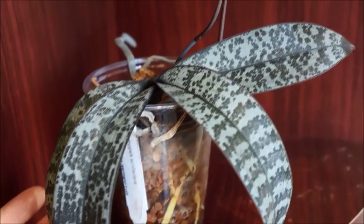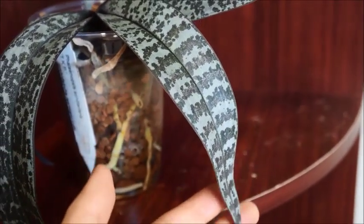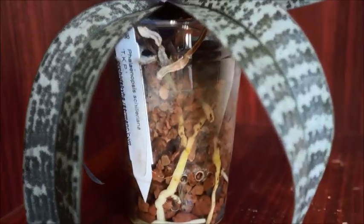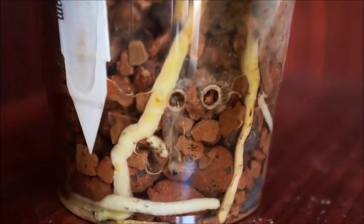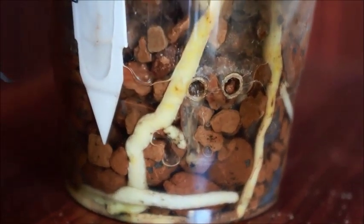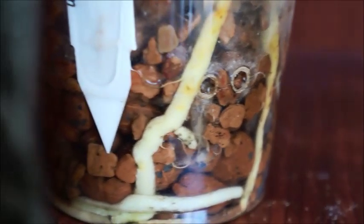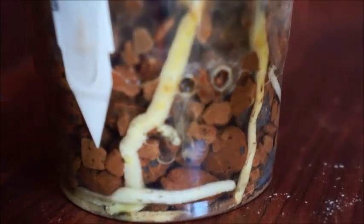As you can see, the newest leaves are pretty long, and even if you look at the media and the roots, some of the roots are actually in the reservoir. So this is really a good indication that this orchid is really liking the semi-hydro setup. And right now you can see there is water right around the level of the drainage hole, because I had just literally added water before I took this video clip.